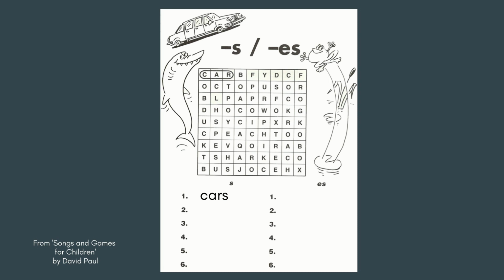For example, if the word search contains adjectives, the children can write down the opposite of words they find. At a basic level, they could write down a different word from the same phonics family. In the example in this slide, the children find a word and then write its plural form.